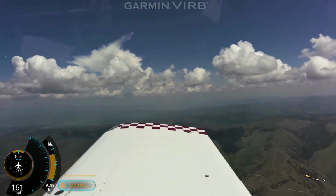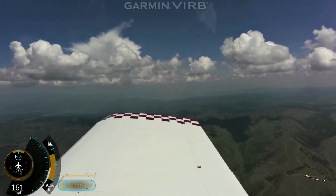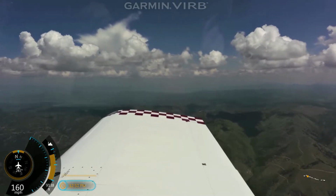I don't know if you can see way off in the distance out there, that's Flathead Lake. And Glacier National Park is up there.